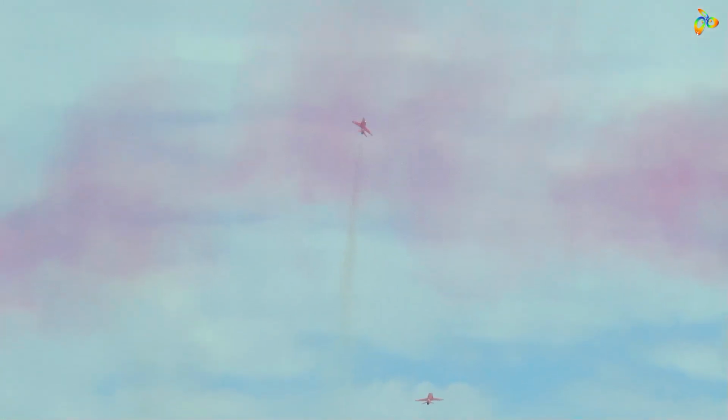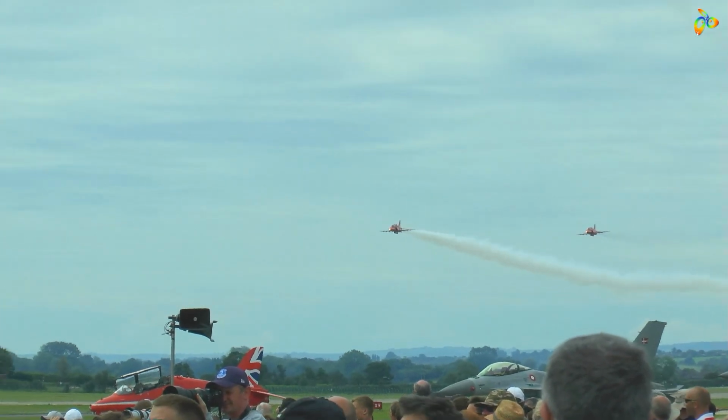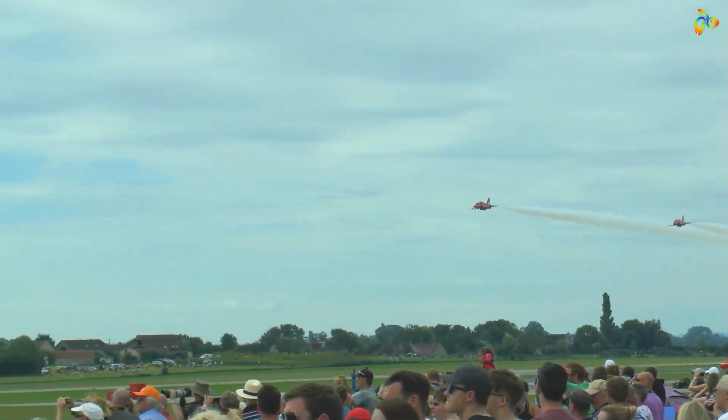Right-hand side is Red 6, the leader of our synchro pair. He is Flight Lieutenant Tom Bold. Tom's in his 3rd and final year as a Red Arrows pilot. He's a former Tucano instructor, Tucano display pilot, and over 80 miles per hour. Ready for the Jippo pass!